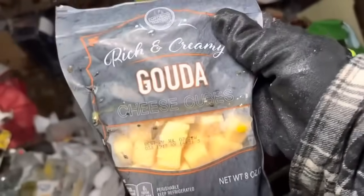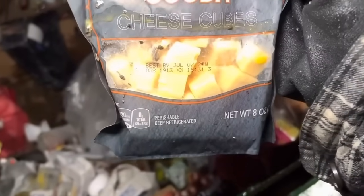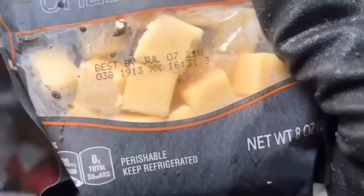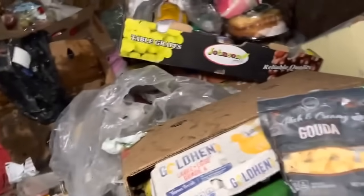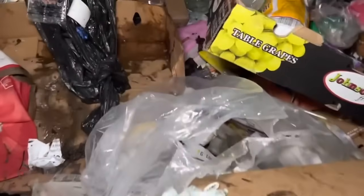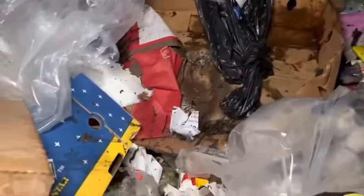Gouda cheese, rich and creamy, cheese curds. Oh, cheese cubes with a little bit of egg on them. Mm, that's the flavor. Okay, those look delicious. What's that noise? Hope that's not the tractor trailer coming back. That would suck.